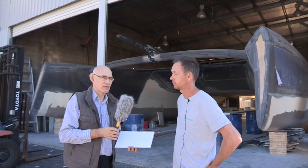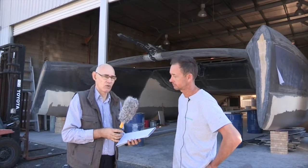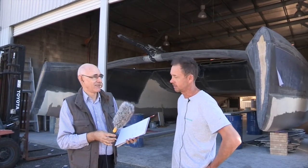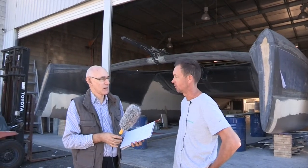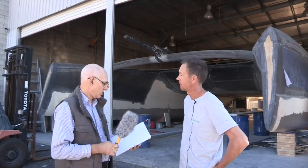Good morning, everybody. My name is Peter Swarzell, and this is Julian Griffiths from Noosa Marine, and we're here today to talk about Tony Longhurst's new boat. Does it have a name yet? KTOR. The previous one was KTO, so this is more the R version of KTOR. Okay, so we now know who it's for.